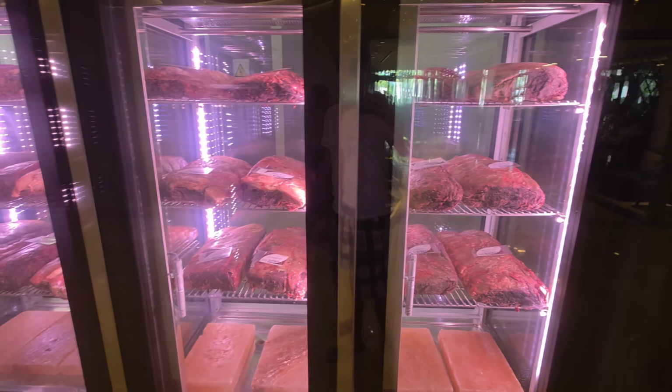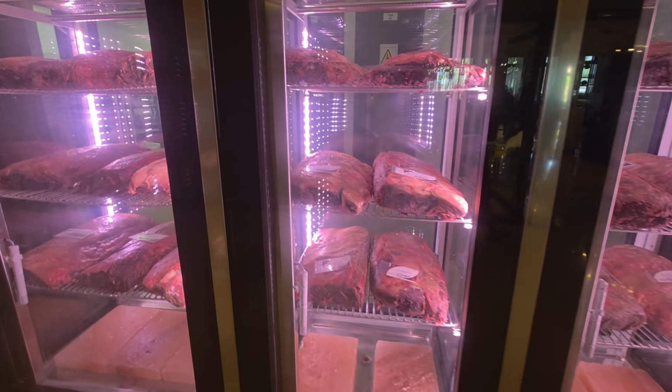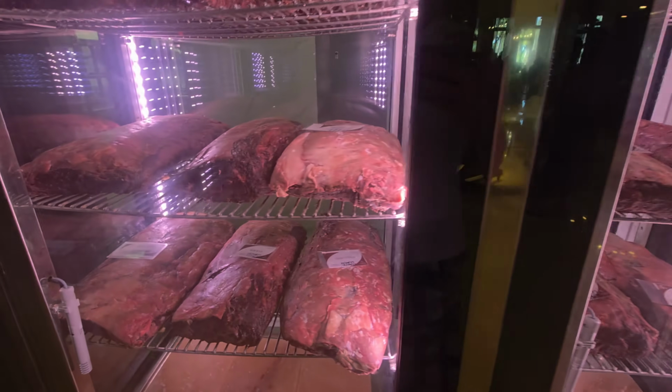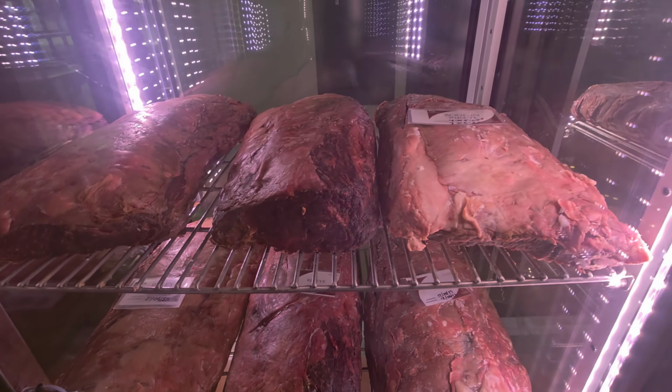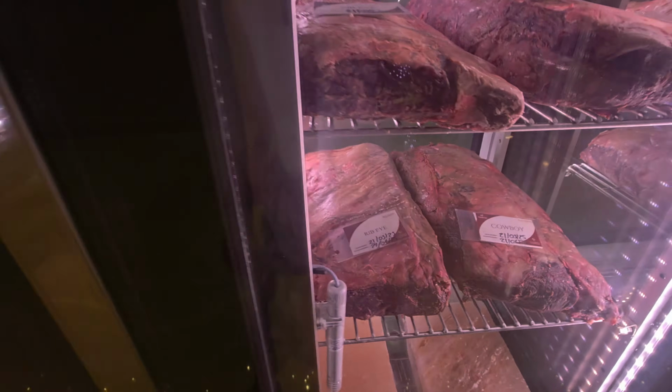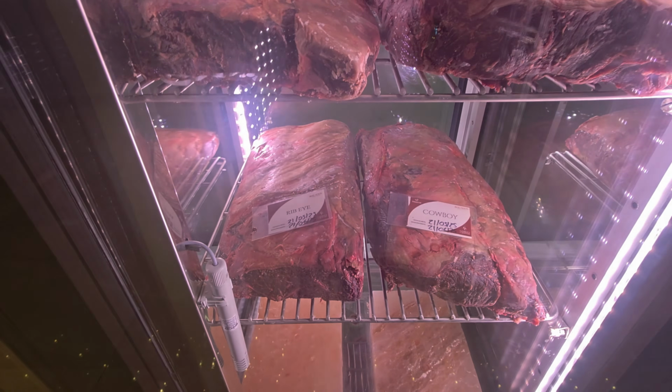All right, we are on our way to dinner. We're going to be eating at the steakhouse, but just outside the steakhouse in the hallway, they have this really cool display of some of their dry-aged steaks and cuts of meat.